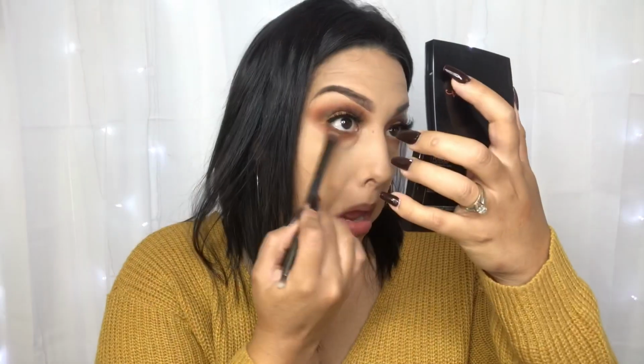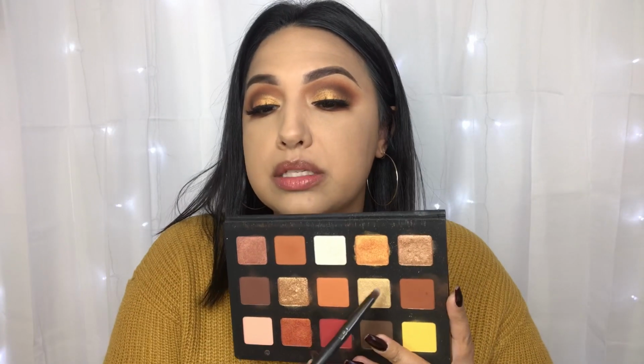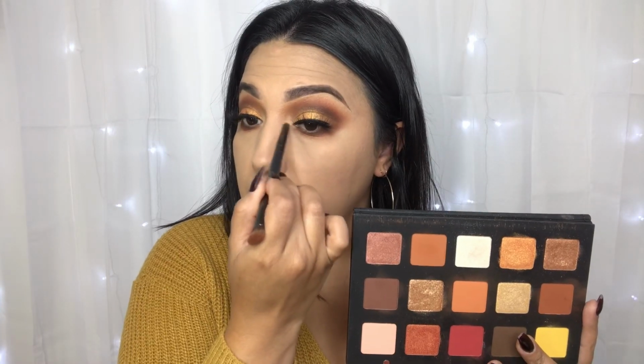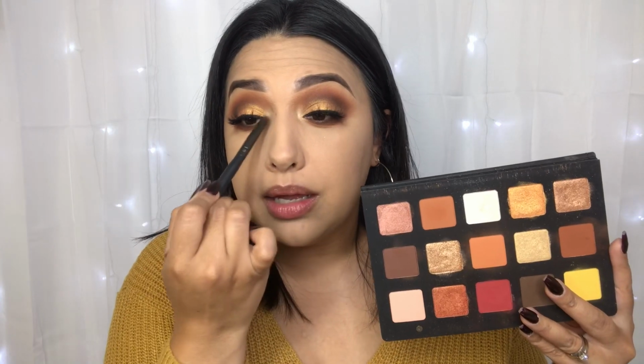Before the rest of our face makeup, let's go ahead and finish the eyes. So I am going to take basically the same colors that I took in my crease on the lower lash line. For the inner corner, I want to take this gold right here and just apply that right there in the inner corner. I want to intensify that even more, so I'm going to take this white pearl shade right here and apply that in there as well.